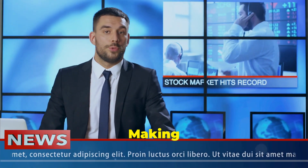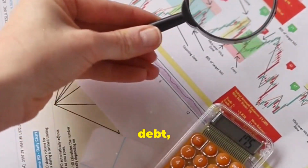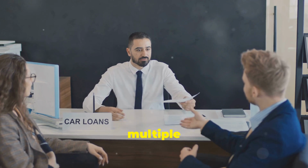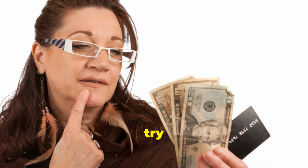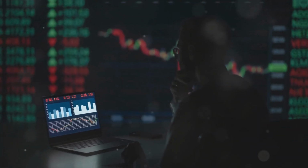Section 12. Making informed borrowing decisions. Before taking on new debt, carefully consider the interest rates and terms. Compare offers from multiple lenders to ensure you're getting the best possible deal. If possible, try to delay major purchases until interest rates are more favorable.